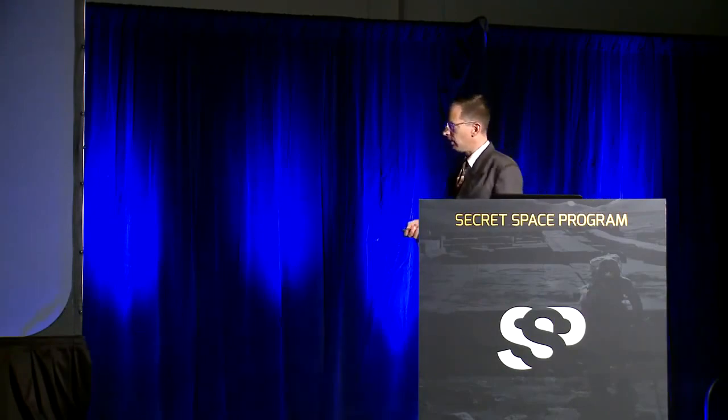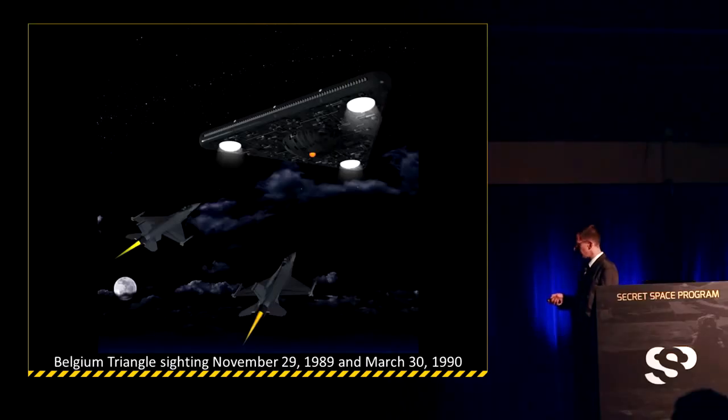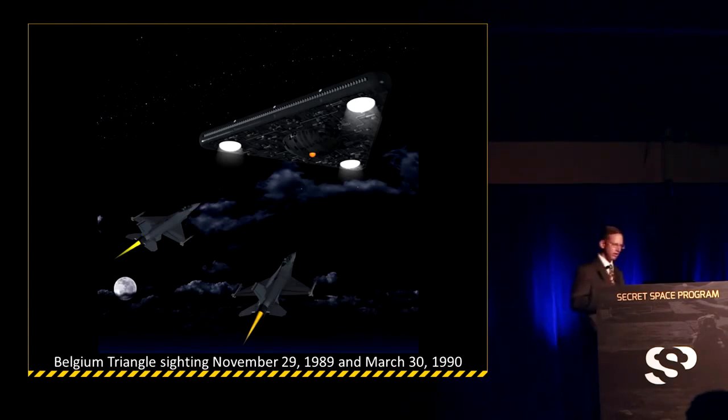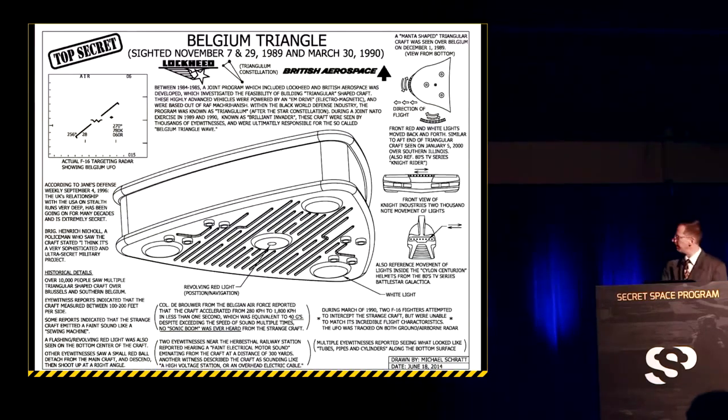Here is the illustration of this F-16 attempted intercept. This thing was going at about 250 knots, accelerating to about 1,800 knots within 2 seconds. That's equivalent to about 40 G's acceleration. Now, under normal circumstances, that would kill pilots, but if they're using another type of propulsion system, that may not be the case.